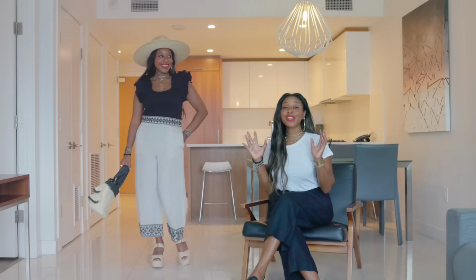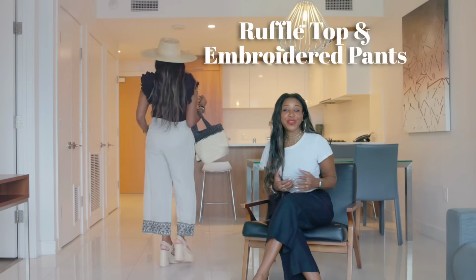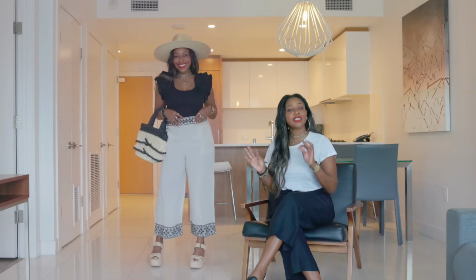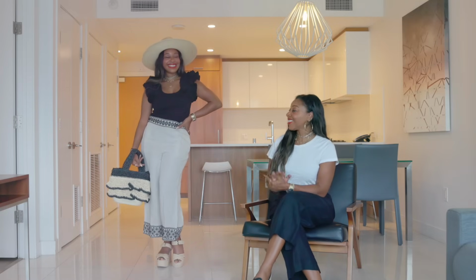Moving on to this adorable linen Ruffled Rib top. Now, it's perfect for creating a feminine look that's both comfortable and stylish. Pair it with these Malibu embroidered linen pull-on crop pants for a casual yet sophisticated ensemble. I paired it again with the Ruffle Top Handbag for a chic and relaxed look.